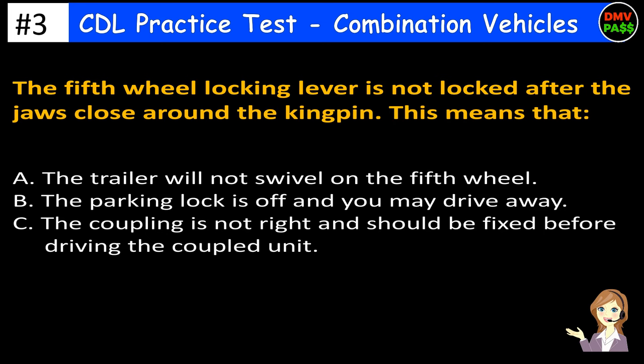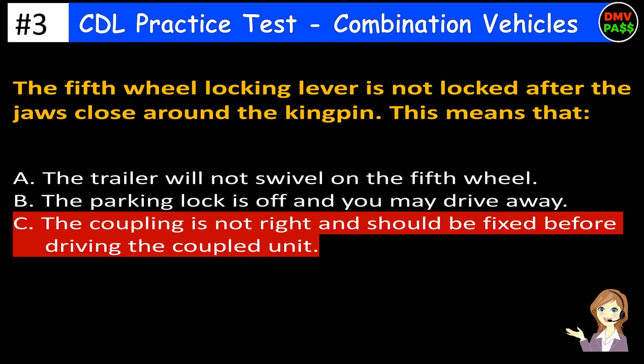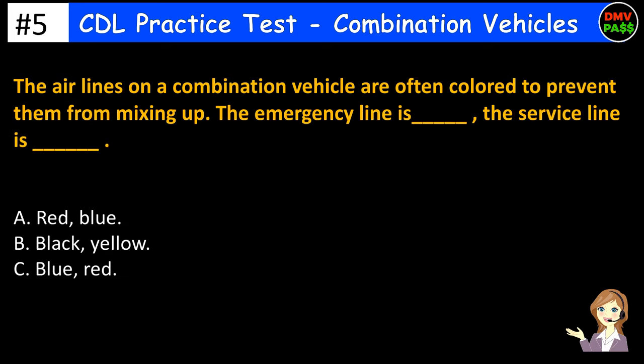The fifth wheel locking lever is not locked after the jaws close around the kingpin. This means that... the correct answer is C. The coupling is not right and should be fixed before driving the coupled unit. The airlines on a combination vehicle are often colored to prevent them from mixing up. The emergency line is blank, the service line is blank. The correct answer is A.